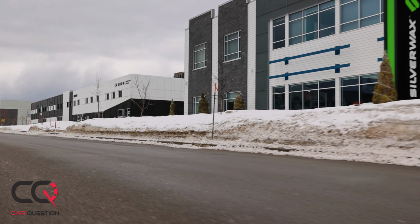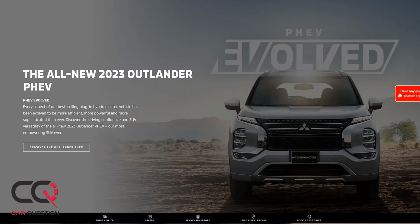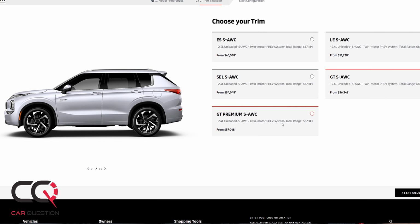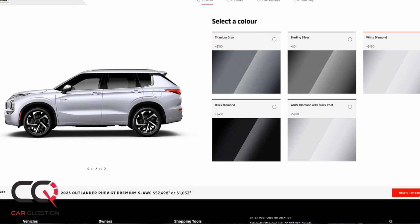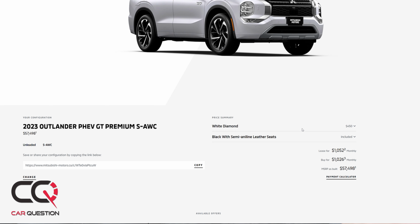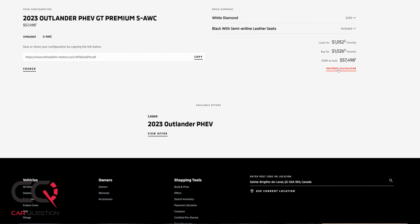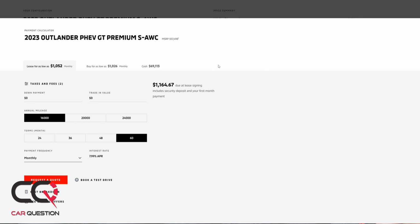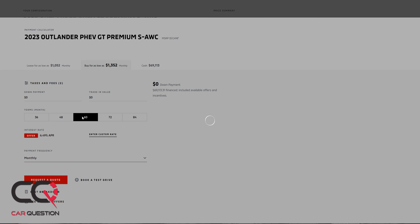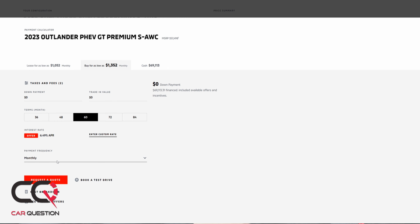Let's talk about price now, because the previous generation was really affordable, but this one's price really climbed so fast. You've got a mini version of the Outlander PHEV, but the base one will cost you a little bit more than $57,000, all taxes included. But let's say that you need to borrow the money. The interest rate is 6.49% on 60 months. The price will get to $67,000. And how about a fully equipped version, James?